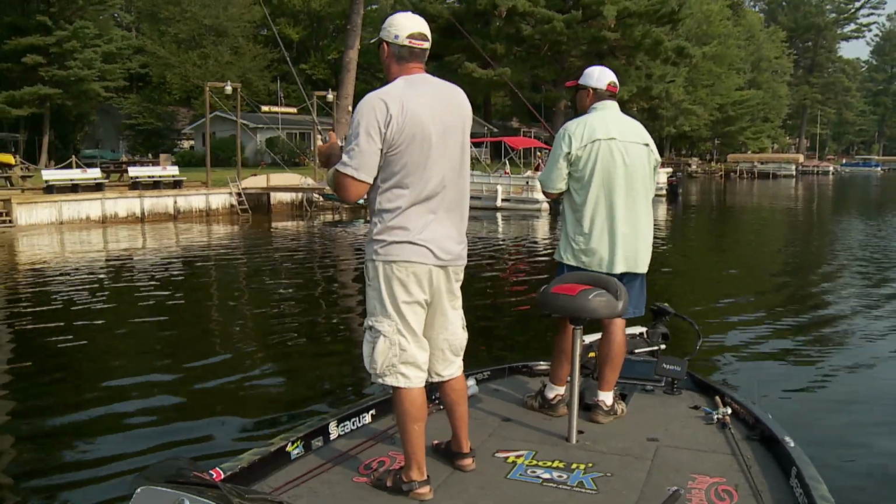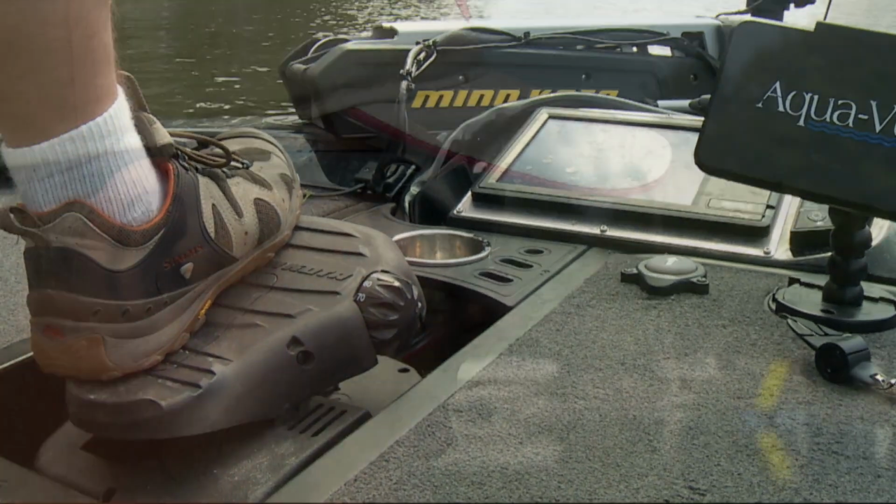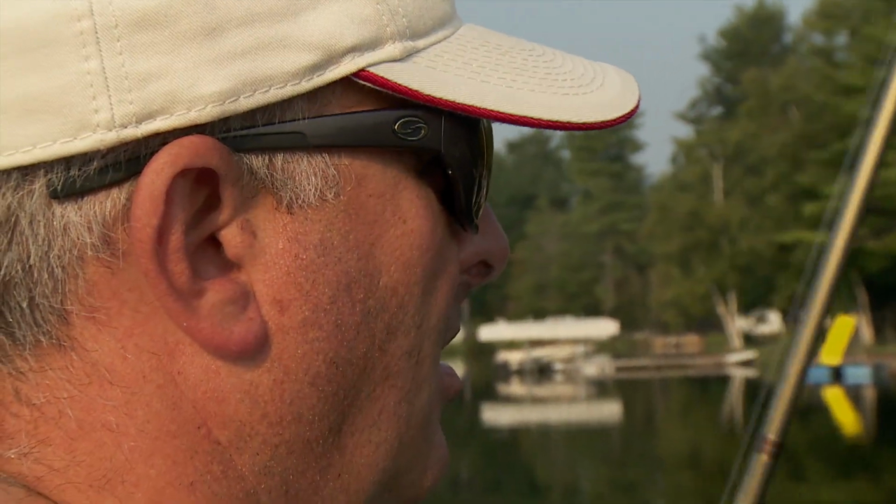What depth do we have out here? 12? 22. Oh, it is 22. Yeah. So you're seeing pretty good with those S11 sunglasses. Yeah. They're nice. They're comfortable too.